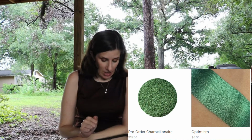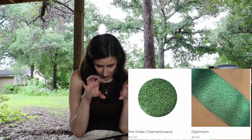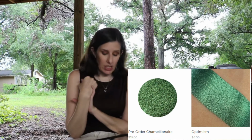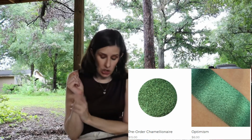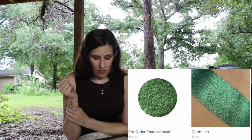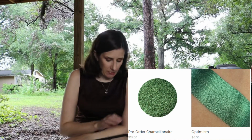Chameleonaire. So think of millionaire and mix it with the word chameleon. It's on pre-order for $15. It looks like a straight up green shimmer, but with the name I'm expecting it to shift. And then the other green I saved off was Optimism, which is $6. It's a really pretty jewel tone shimmery green.